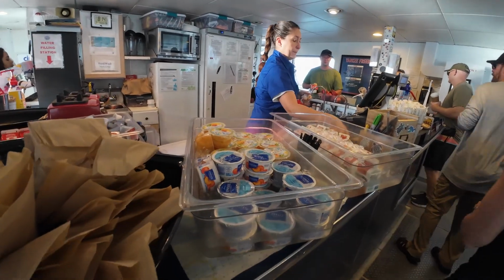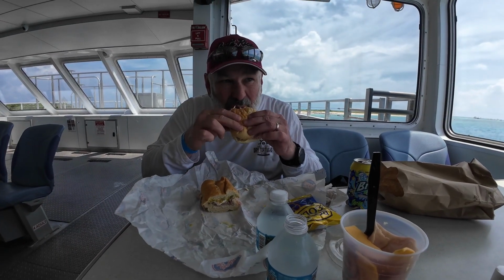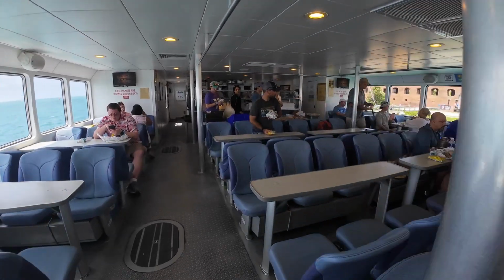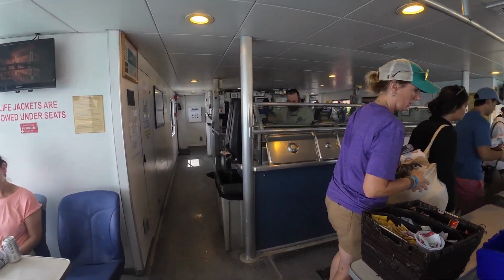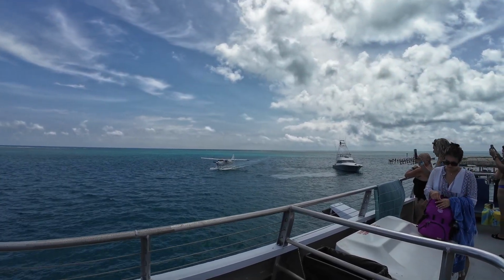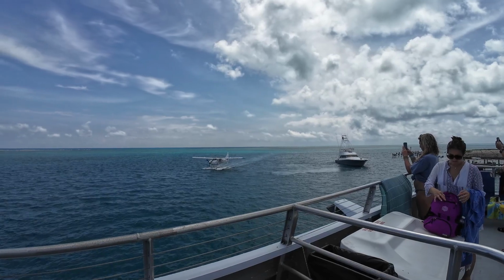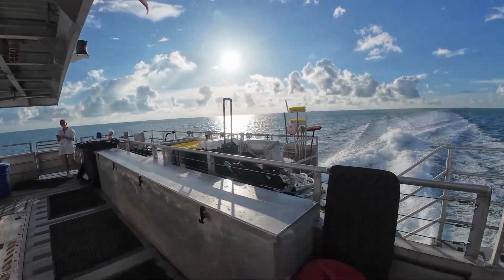The excursion included breakfast on the way out and lunch while at Dry Tortugas dock, plus the snorkel gear. It's an excellent ferry with nice seating and air-conditioned space on both levels. The excursion was exceptional and we highly recommend it. It's a little pricey, but well worth the cost. Make this day trip a part of your Key West experience.